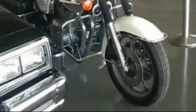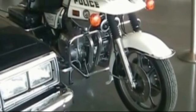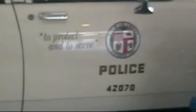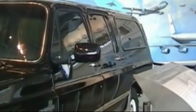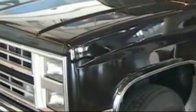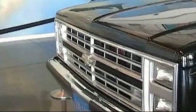A beautiful Cadillac limousine for the President of the United States, and a motorcade would not be complete without an escort. We see a LAPD Chevy squad car along with two Kawasaki KZ-1000 motorcycles that would have made up a motorcade for President Reagan. And the Secret Service would have been close behind in his Chevrolet Suburban.